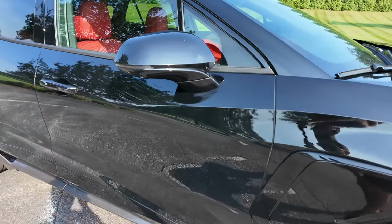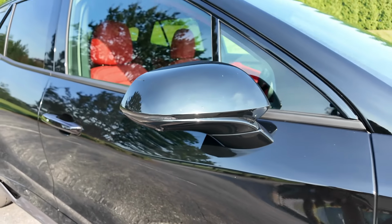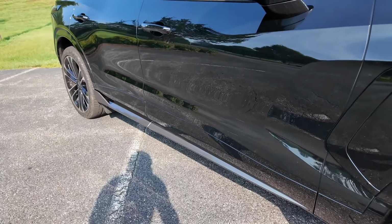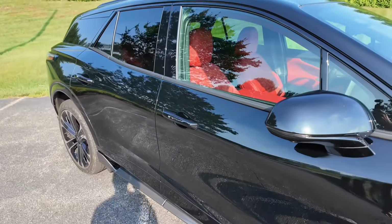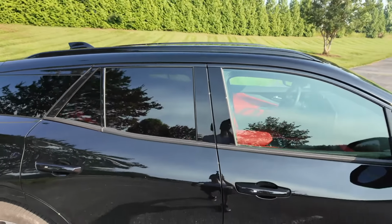For the side profile, you're gonna get body colored on the side mirrors along with the integrated turn signal and camera. You have all black trim throughout the windows, and then down below that, we have a gloss gray trim accent for that side skirt. More sharp lines throughout the side with black on the door handles. There's a panoramic roof up above as well and black roof rails.